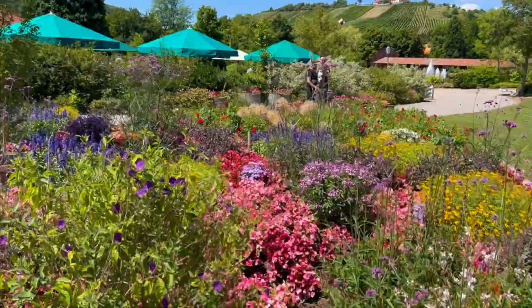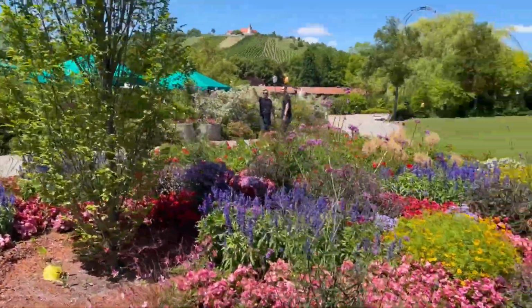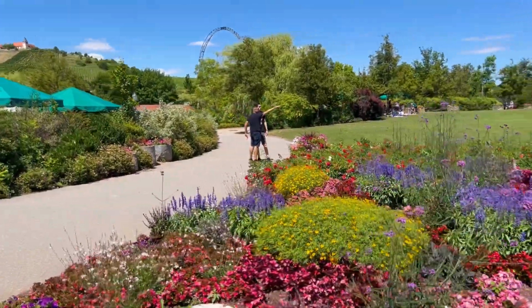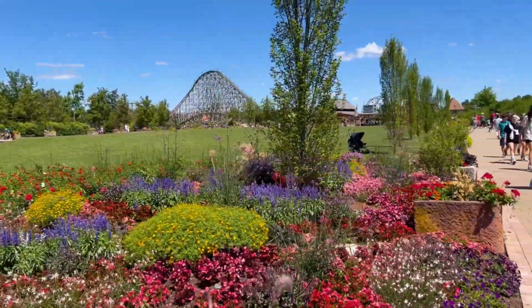There are just flowers everywhere and greenery and roller coasters. This park just looks amazing.